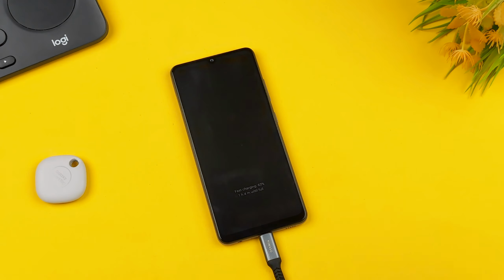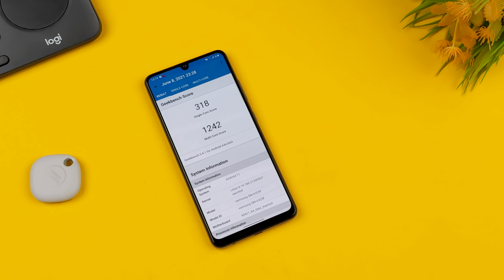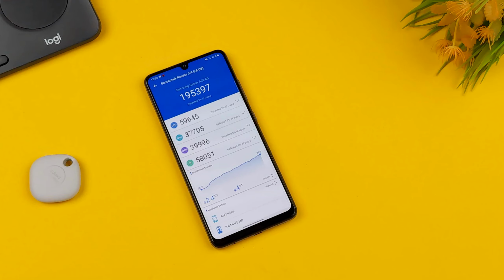The good performance of the battery will be linked with the fact that the phone comes with a rather modest MediaTek Helio G80 chipset. The chipset is not the best, even at the mid-range section, with benchmark scores on Geekbench at 318 for the single core and 1242 at multi-core. I also ran the Antutu bench test, and the device managed a meager 195K score, surpassing just 2% of devices that have been benchmarked there.